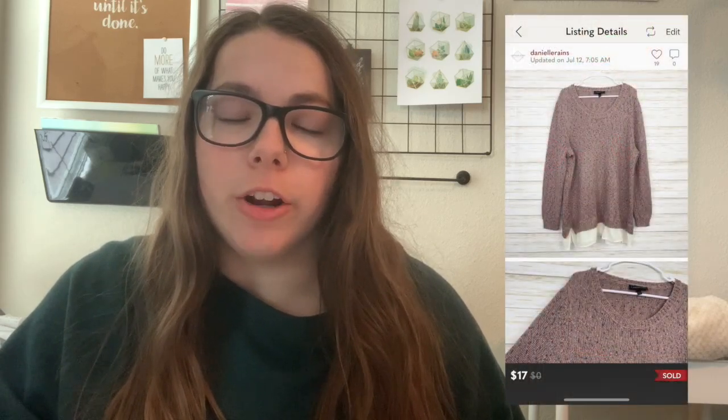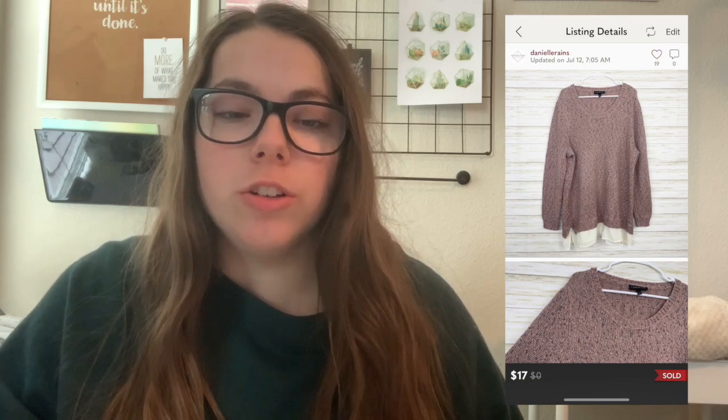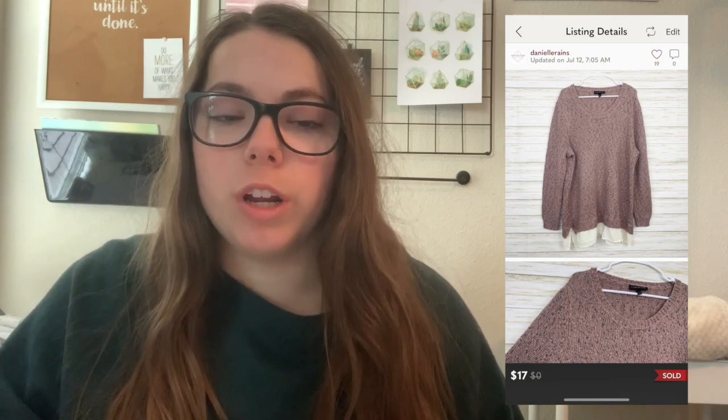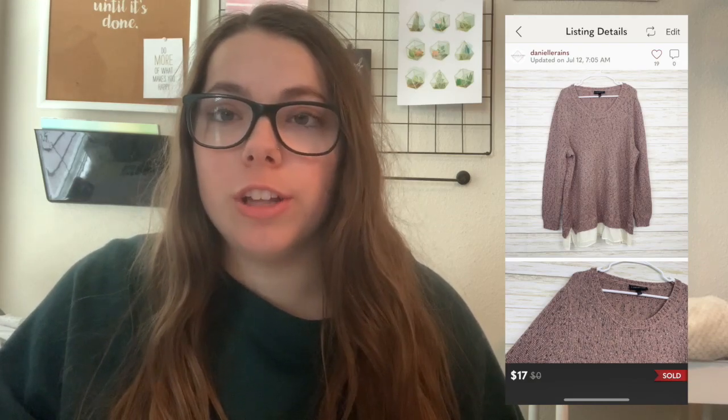Moving on to July 12th, the first sale was a Poshmark sale, and this was a Lane Bryant speckled layered hem sweater in a size 22. This sold for $17 with a Poshmark fee of $3.40, and then I offered a shipping discount again of $1.50, and that left me with $12.10.